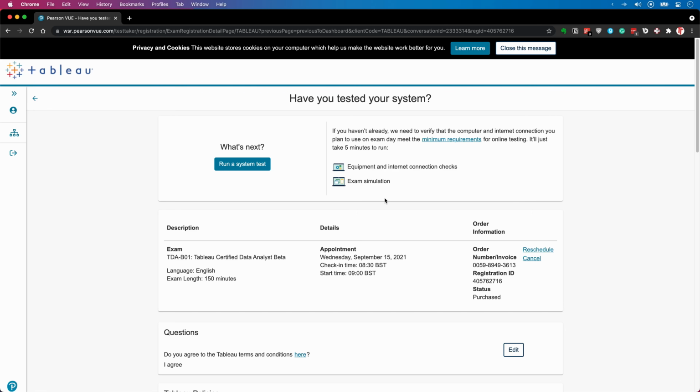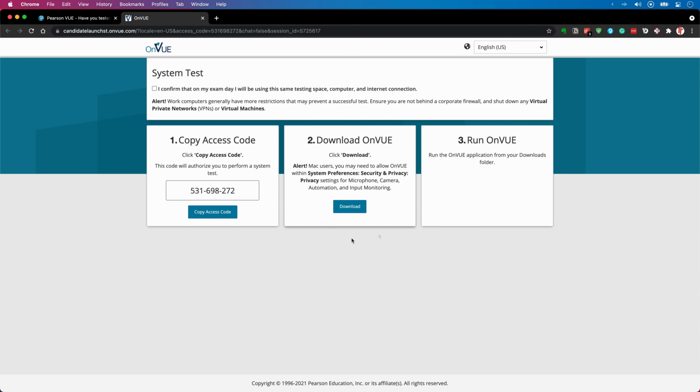You need to run this system twice, once before the exam, and then it's actually going to run again during your exam to make sure that everything meets up. So they sort of double check it essentially. So I'm going to click run a system test, and you get to this page.